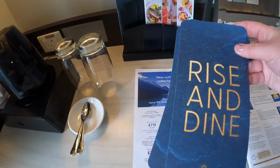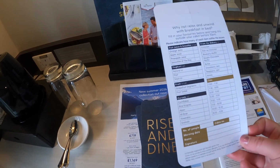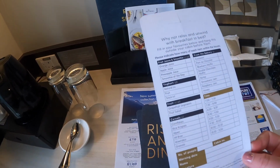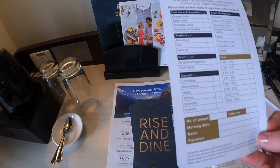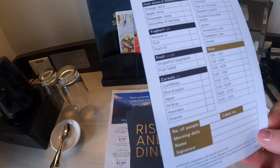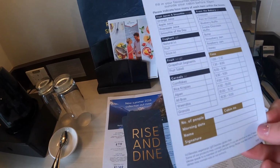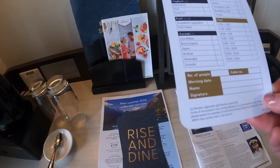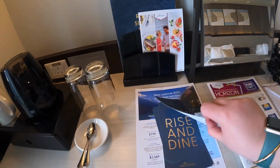You then have your rise and dine breakfast things. So if you do want breakfast to your cabin, you can fill this out and put it out before 10 p.m. each night and indicate what you want. It is quite a minimal selection, so you've got orange juices, yogurt, fruit, cereals and bakery, and then you select the time. So you've got a couple of them.